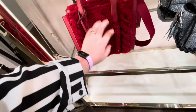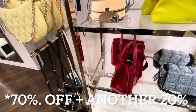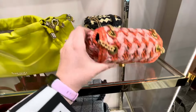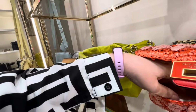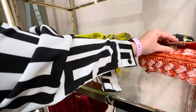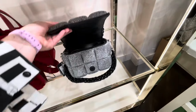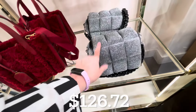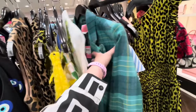This is interesting. It's like Sherpa. $497, but it is 90%. Yes. 70% off and then another 20%. Ooh, a little raffia. I don't have the ability to fit stuff in that small of an area, but I like this design. I'm not exactly a fan of the metallic-y one. $528, 90% off.